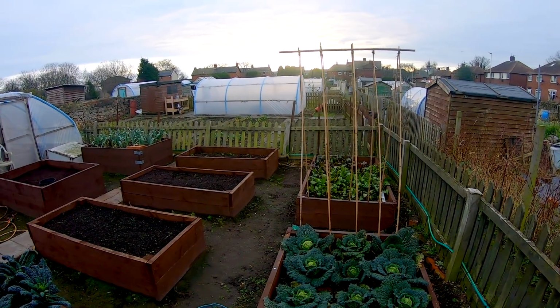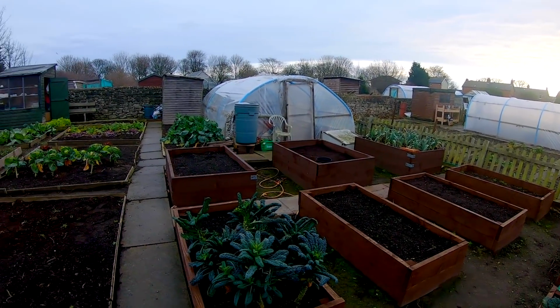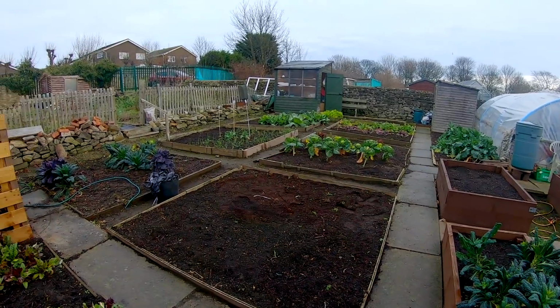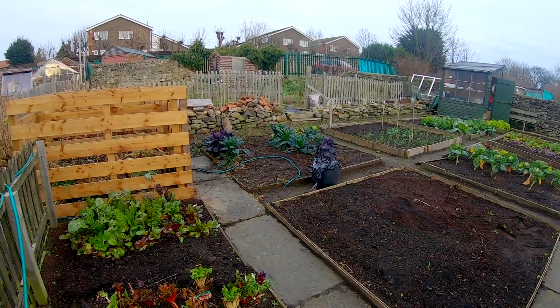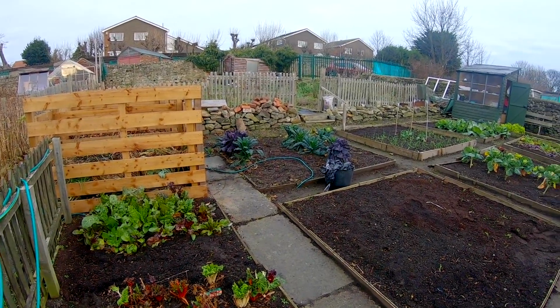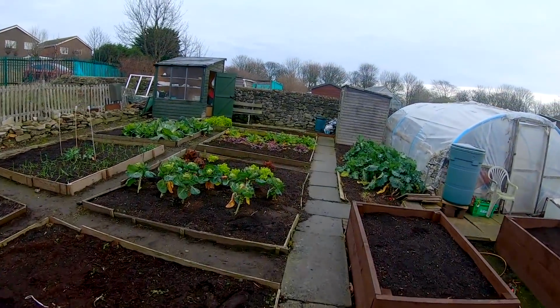So I'll just go a little panorama around, and you can see it is certainly a lot more naked, should I say, but it's just sitting waiting. But there are things that we can look at and talk about. So right then, come on, we'll go over to the worst.